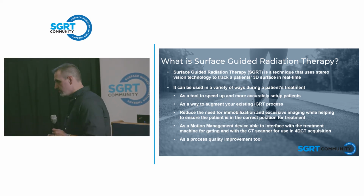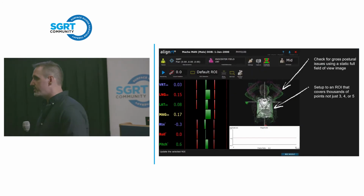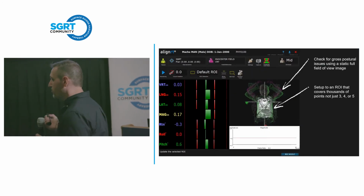This is my 8-year-old son to show that these are completely safe. There's no ionizing radiation. So we're going to go through real quick, what is SGRT?